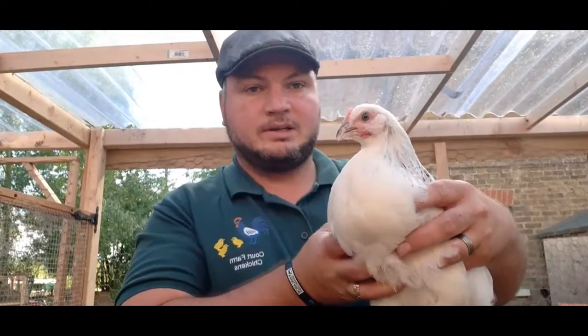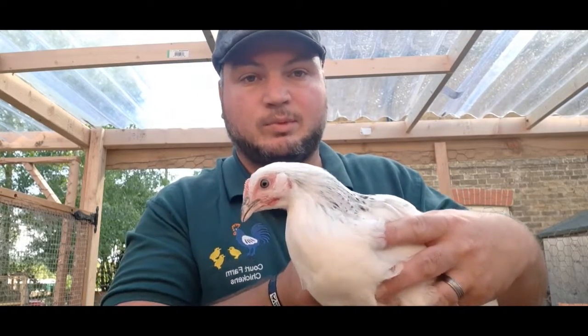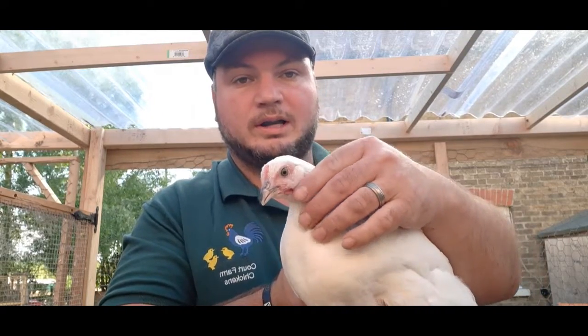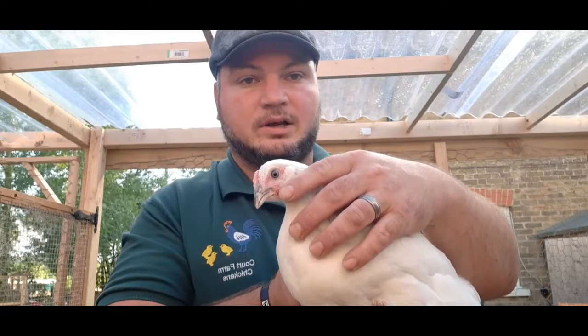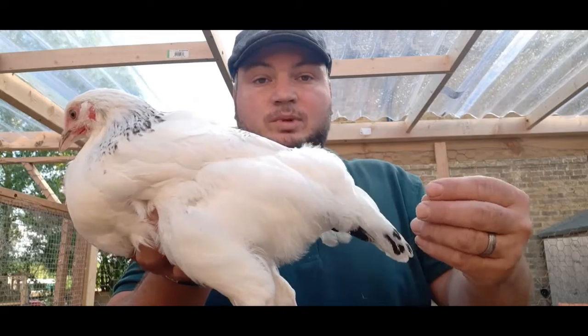Another breed, light Sussex. Same principle. See, small comb, light colour, pink rather than bright red. Not really any cheek development there. Notice this one's got a smaller tail.